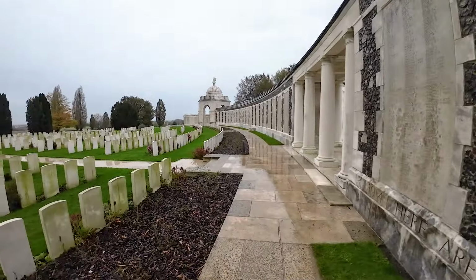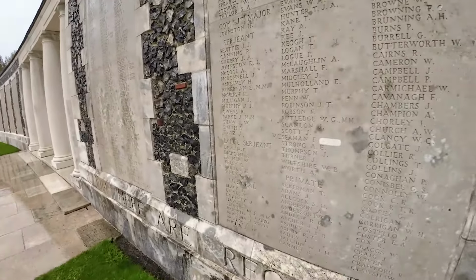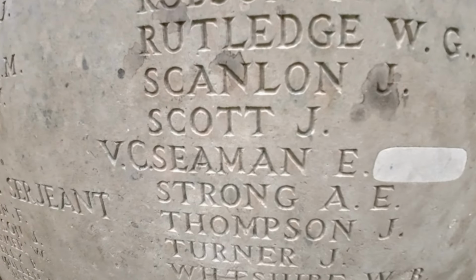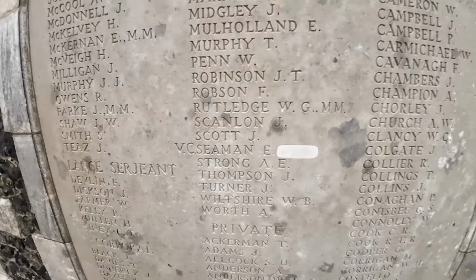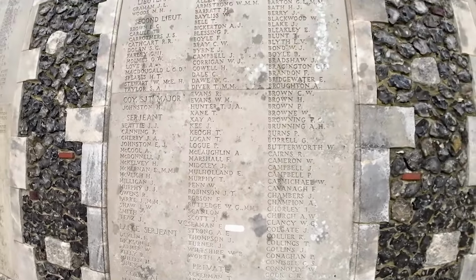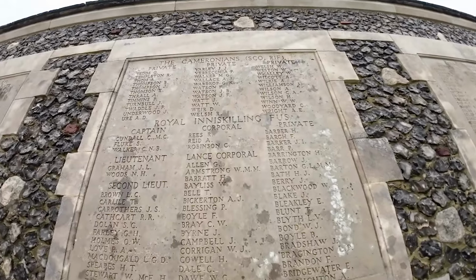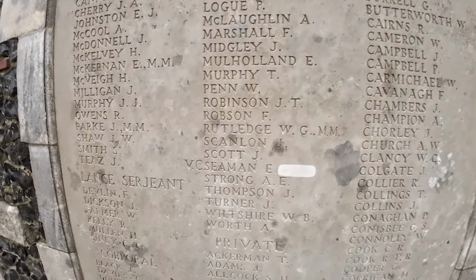So we've come here to the wall that names all those men who are missing, and here on panel 70 we have Ernest Seaman. You'll see that VC next to his name. That means he was a Victoria Cross winner. Here on the wall named with the Royal Inniskilling Fusiliers, we're going to tell his story.